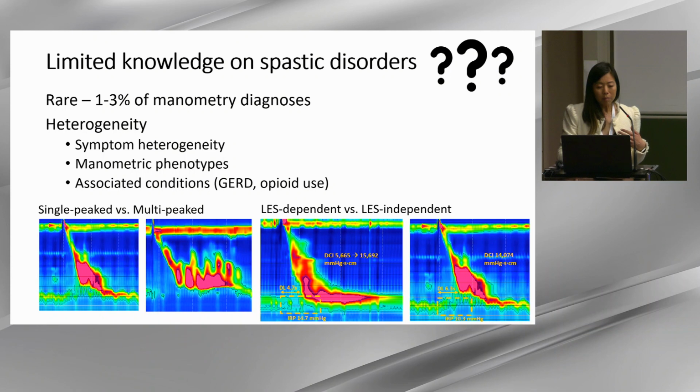There are also many manometric phenotypes. As seen in the pictures here, we see single peak versus multi-peak contractions. We see LES dependent versus LES independent hypercontractility. And the diagnoses are also oftentimes associated with other conditions, like I mentioned, GERD and opiate-induced dysmotility, making it difficult to diagnose and to manage a lot of these patients.